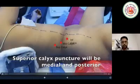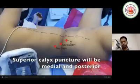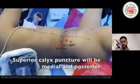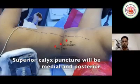The point we are discussing is where do we decide to make a puncture? As we move from inferior to superior calyx, anatomically the kidney upper pole is more medial and posterior. So the superior calyceal puncture has to be supracostal and it has to be more medial. So this is possible when we have, like Dr. Guido also said, he keeps the patient at more inclination, lateral and anterior, and punctures for superior and inferior.